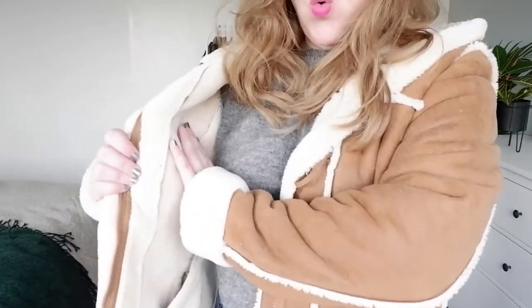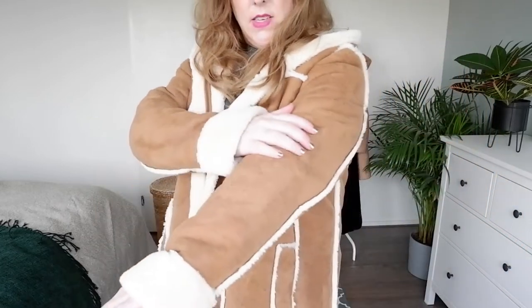And this is the final coat I have to show you. I think this was the last coat I showed you in my previous coat collection. This is from a store called C&A. I bought this very randomly and it ends up being one of the warmest coats I own. The reason for that is that this is fully lined with this faux lammy, and then it has a faux suede on the outside, meaning it's completely windproof.